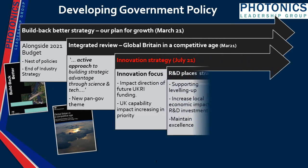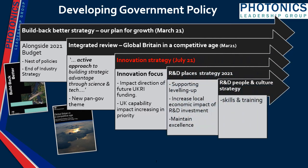Now, where will that active approach be applied? Well, we very much await the new innovation strategy due any day. I hope that will indicate where that new innovation focus will be and will have a big impact on the direction of UKRI funding going forward. But I also expect we will see a more nuanced balance between focusing on big global markets and where we need strategic UK capability, and that will be a difference. Many of us are used to applications for support having to argue that they address a billion-dollar global market. Now it may be more billion-dollar global market and/or strategic UK capability.